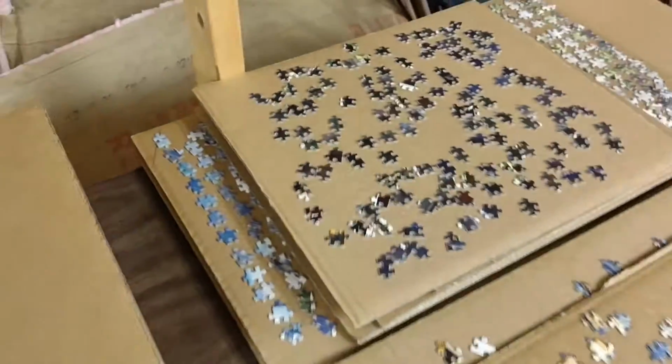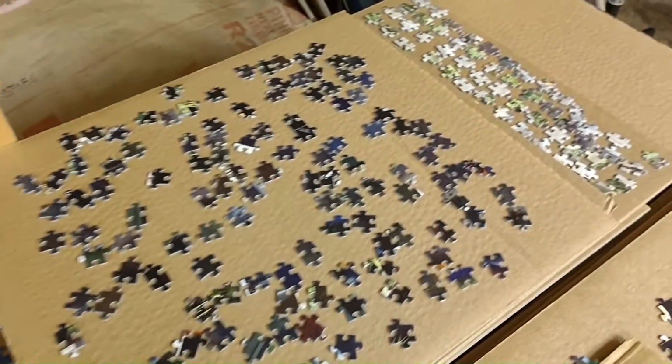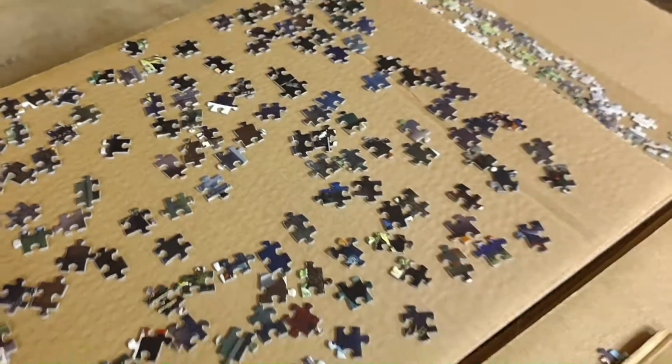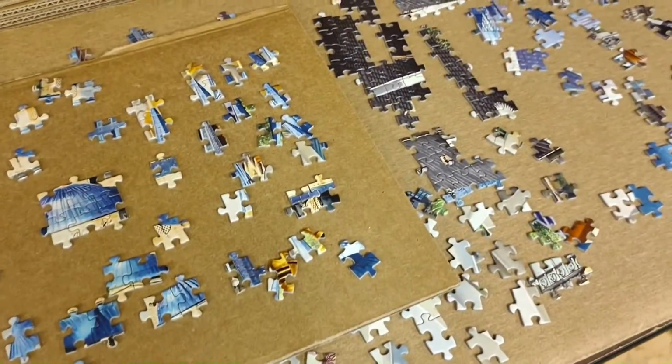These back here are blue, purple, gray, pink, and black. And these here are again some more pattern pieces that we have picked out.